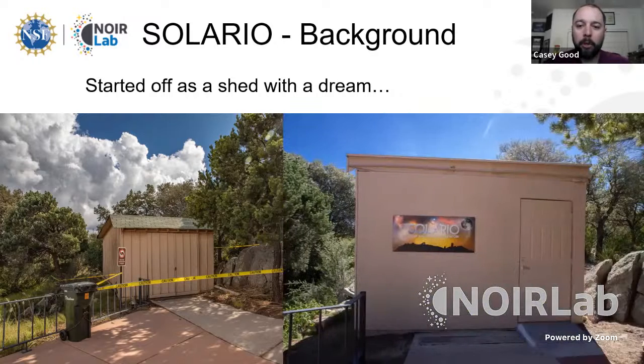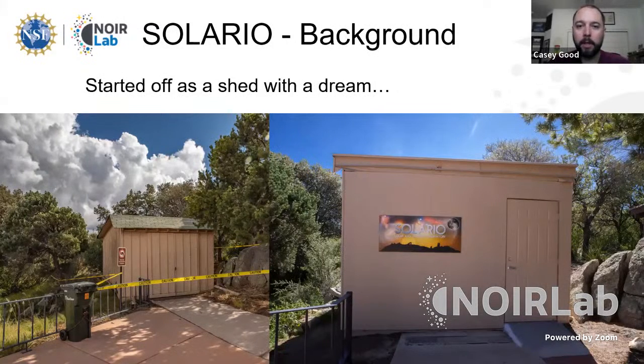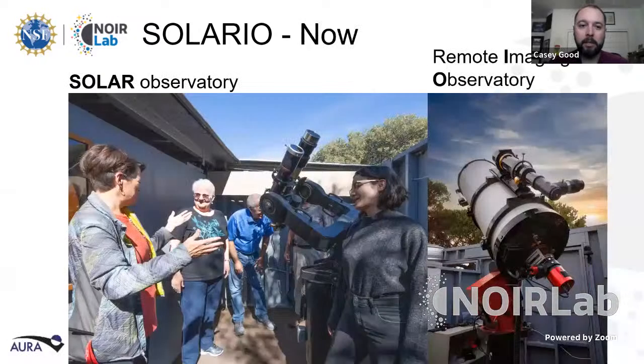A couple of us wrote a proposal to convert this shed into a roll-off roof observatory called Solario with very little funding. We were actually granted some additional funds from NOIRLab, back when it used to be NOAO, to convert this building into a roll-off roof observatory that had a dual purpose, both for solar and imaging. That's precisely what Solario stands for. It's our solar observatory during the day, and it's also an imaging observatory at night. It's actually a very, very uniquely designed roll-off roof observatory.